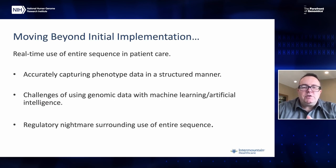There are also a lot of challenges of using genomic data with machine learning and artificial intelligence. This is something that I'm working on, as you know, as chair of the genomics and translational bioinformatics group at AMIA. I'm working on a paper to discuss this.